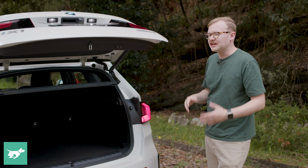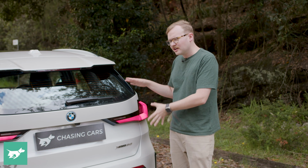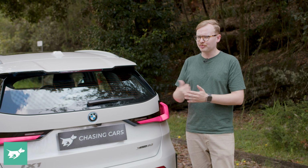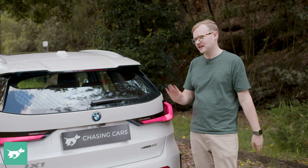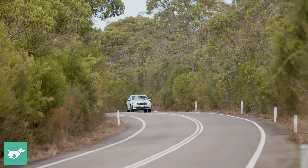Plus you've got your controls here to either close that power tailgate or to close it and lock the vehicle, although the iX1 has what I would call true proximity, so as soon as you walk away with the key, the vehicle just locks itself anyway. Next up, I'll give you realistic efficiency and range numbers.